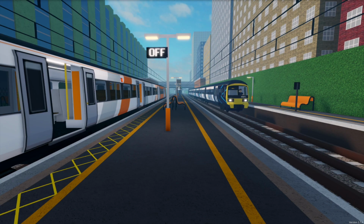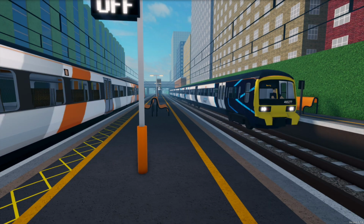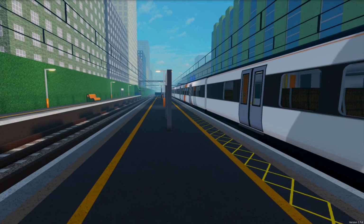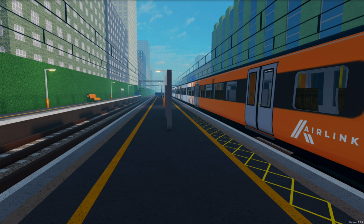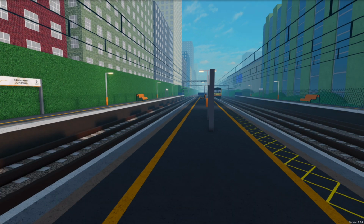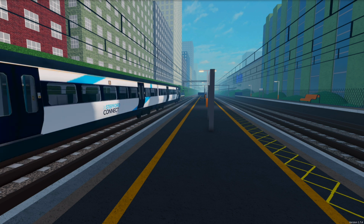And we have a class 465 arriving on platform 1, Beverley service. That train will stop at Beverley only. Class 360 is now departing from platform 3. And class 465 departing from platform 1, stopping at Beverley only.